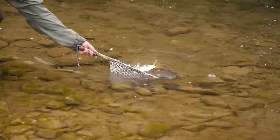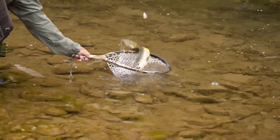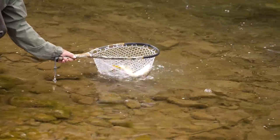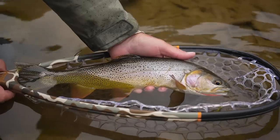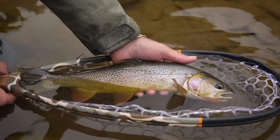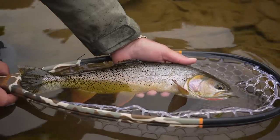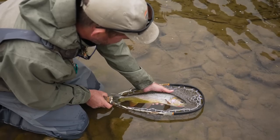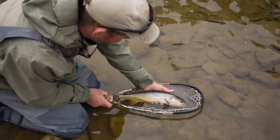That's a good one, too. Get in the net. Oh my gosh, it's gorgeous. Look at the gash on that, it's iridescent. Another hybrid.